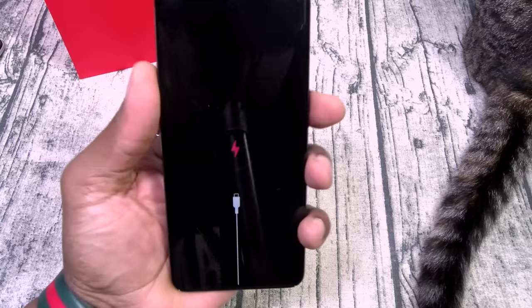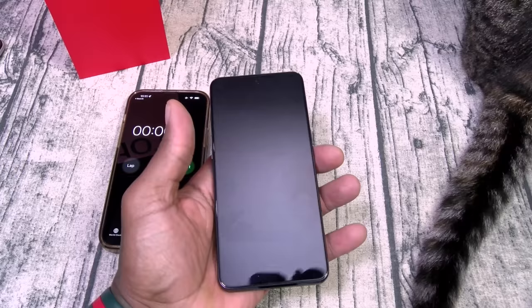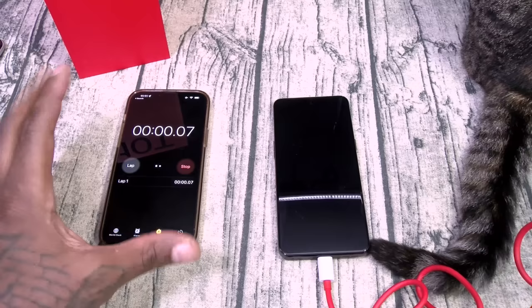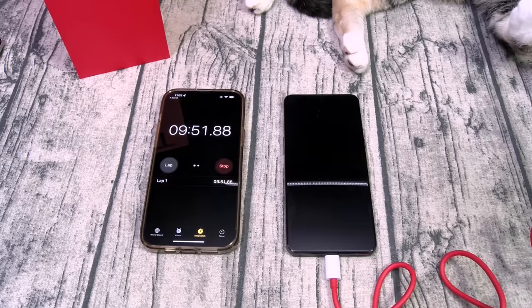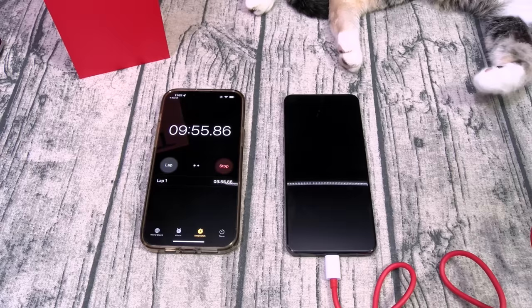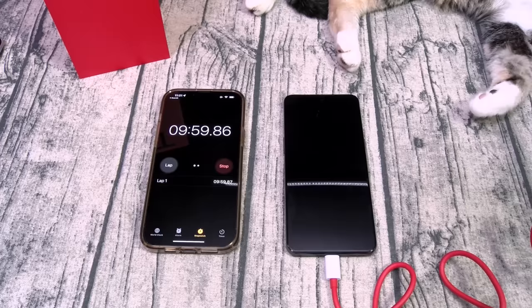So first, we're going to check the 0 to 10-minute time and then the 0 to 20-minute time. Let's plug this in. We'll hit start. And we'll be back in 10 minutes. All right, so we're coming up on 10 minutes. Now, I like doing these little scientific tests. This way, we got to call bullshit if we see it. Let's find out, okay? 10 minutes is supposed to be 67%. Now, I'll be happy with 60%, but let's see.